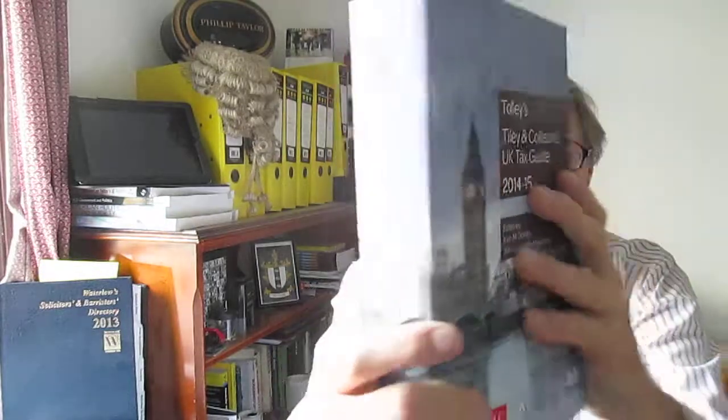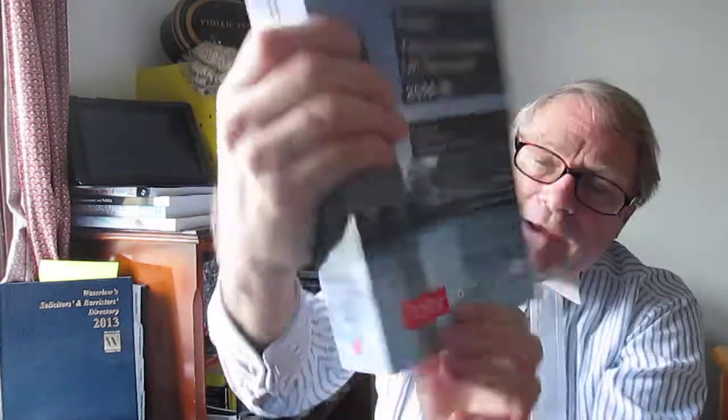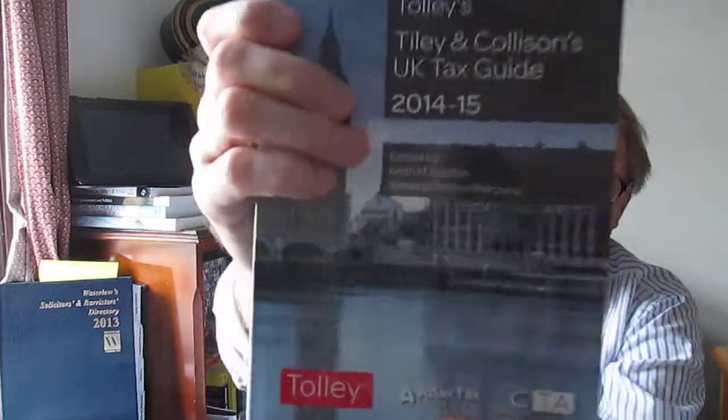Now, it's a heavy book. It's a paperback. You can see what it looks like. There it is. There's the front, the spine, and the back, and there's a lot of detail on the back. You can see the three logos on the front from Tolley, from Atlas Tax Chambers, and from CTA, which is Chartered Tax Advisor. Now, the pages are quite flimsy, so you've got to be a little bit careful, but 3,000 pages.